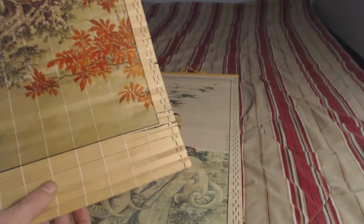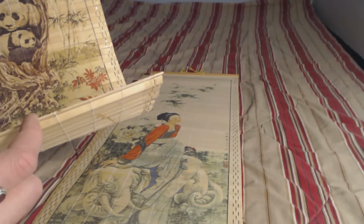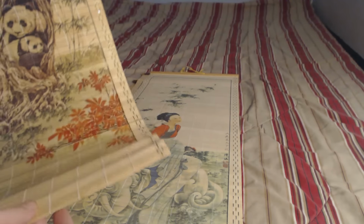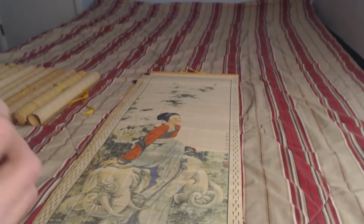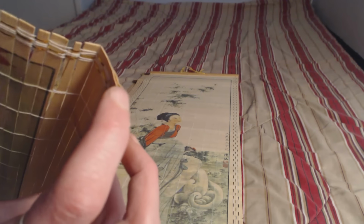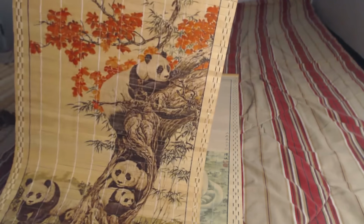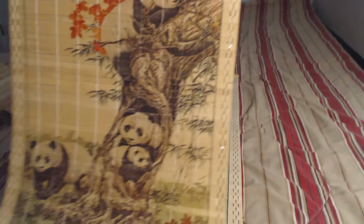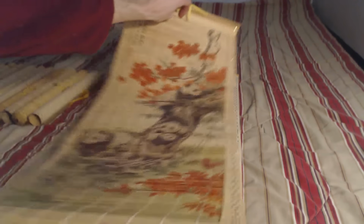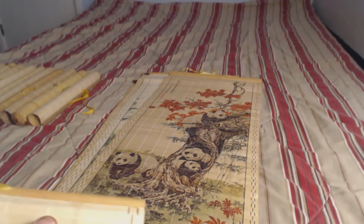Now this one's actually missing the lower bar here, as you can see. This is not the actual end of the bamboo. It's doubled over on the end where it would have had a hanger, as you can see. That area would be where it would go. That's rather unfortunate. Otherwise, it's in nice shape. It's a pretty picture, a whole family of pandas, you know, before they go extinct, something like that.